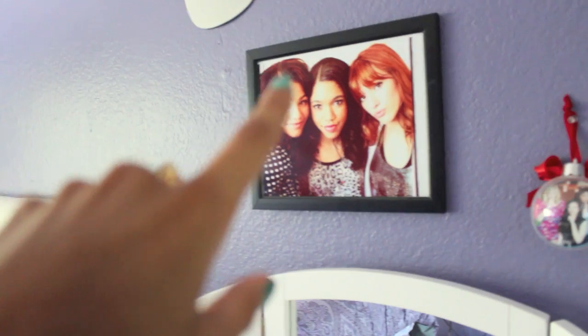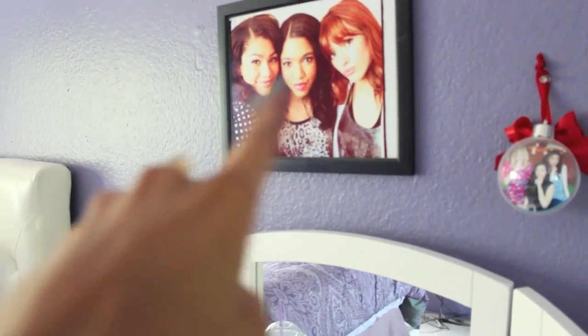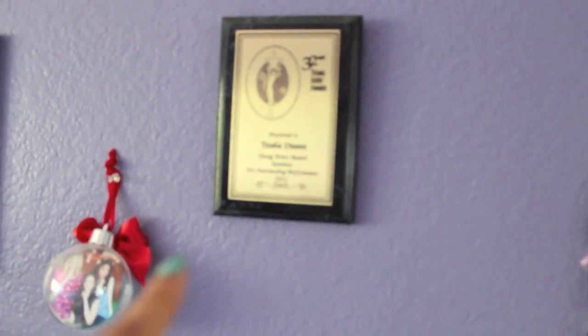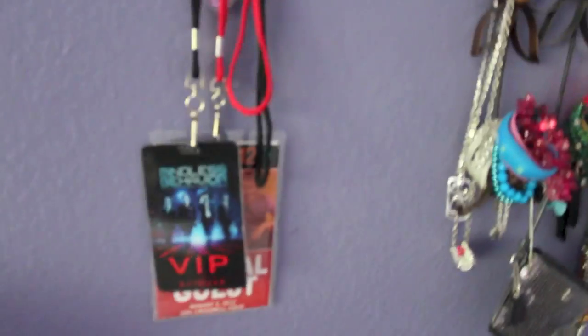And then over here, I have a photo of Bella Thorne and Zendaya, when I guest starred on that show. And then I have my civil hat. Here I have, it's a Christmas gift, but it's of me and some of the IMO girls. Me and Bethany over there. And then over here is my award, the Young Artist Award. Oh, focus, it's not focusing.